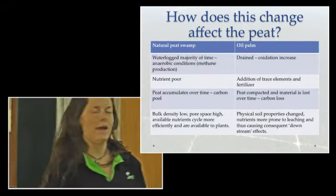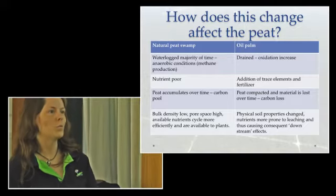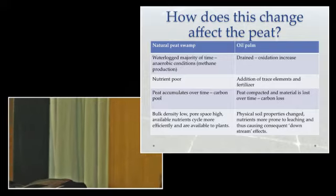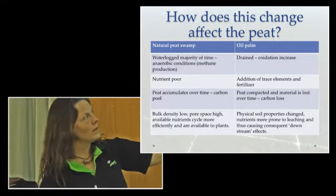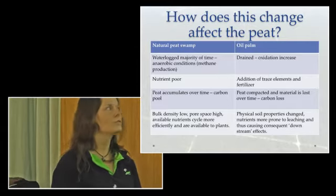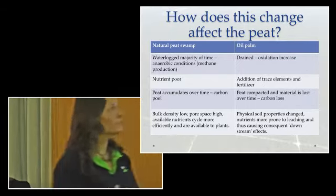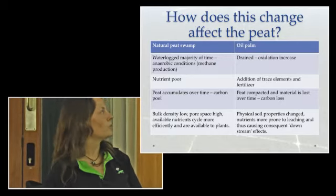Okay, so how do these changes actually affect the peat? Why am I going through this? So we're going from a waterlogged situation to a drained situation. So anaerobic conditions. This is anaerobic decomposition of matter that leads to production of methane. We change to a drained situation. So oxidation can increase. Nitrous oxide can be formed.